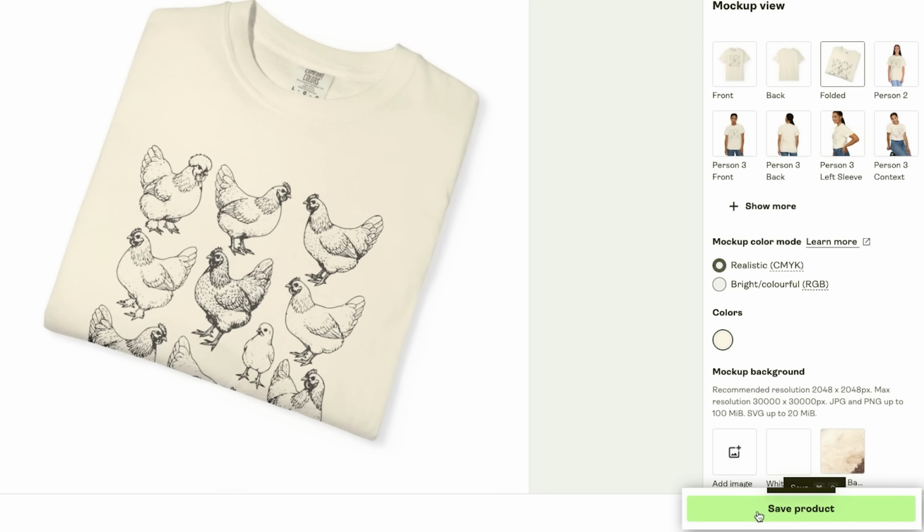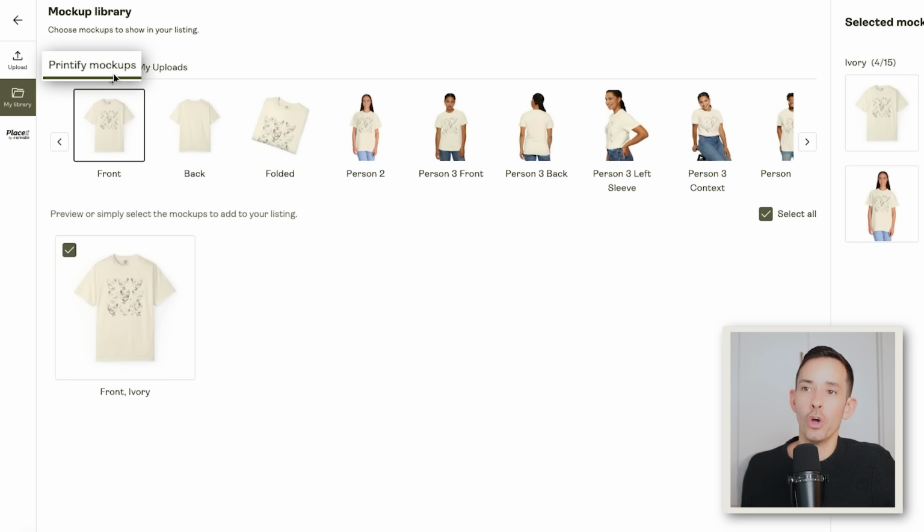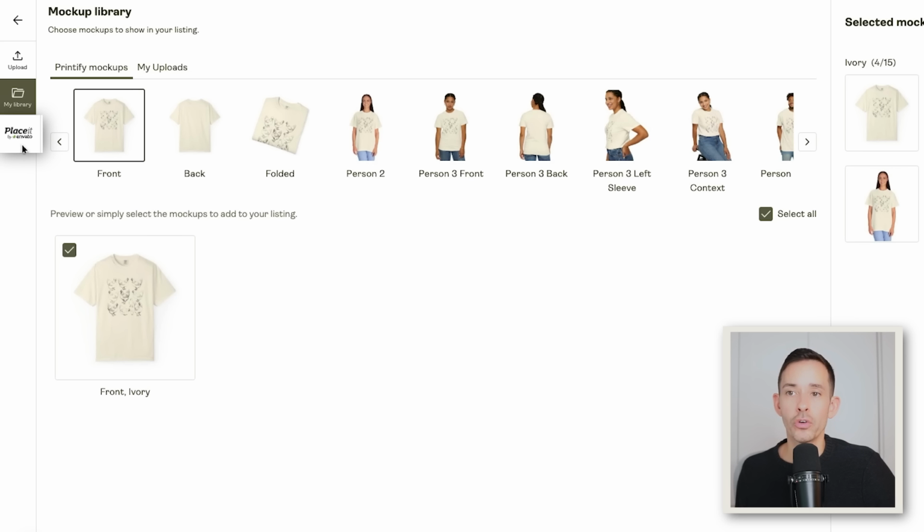I'll tap Save Product. Here in the mockup library, you can see all the different mockups provided by Printify. You can upload your own mockups, or if you have a Placeit account like me, you can create Placeit mockups directly in Printify. Placeit has the world's largest mockup library with over 40,000 mockups to choose from across countless product types, including t-shirts, of course, and they have direct integration with Printify.